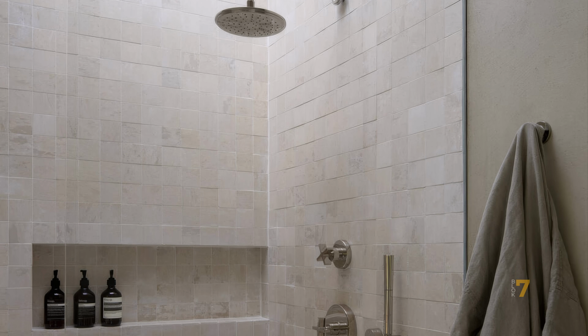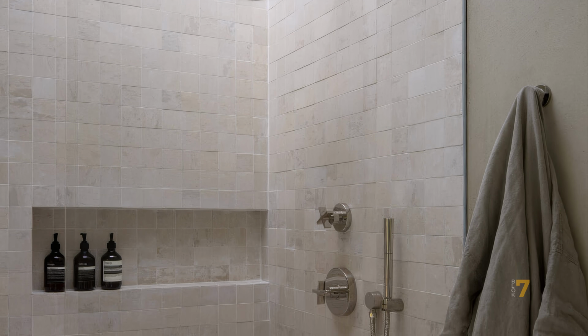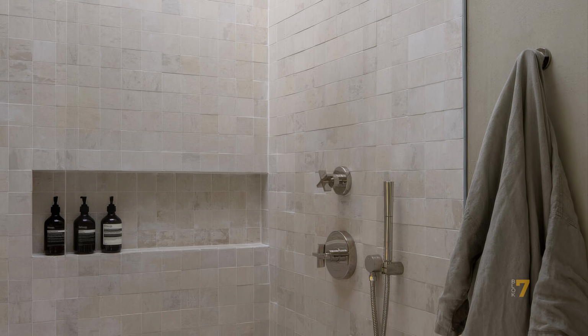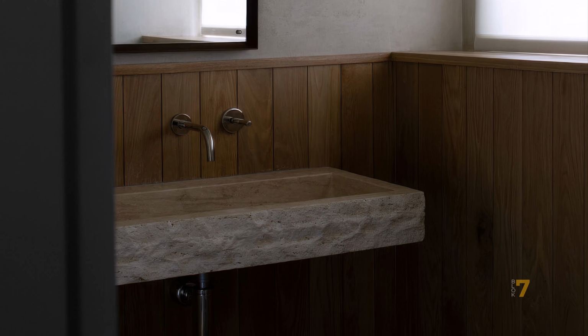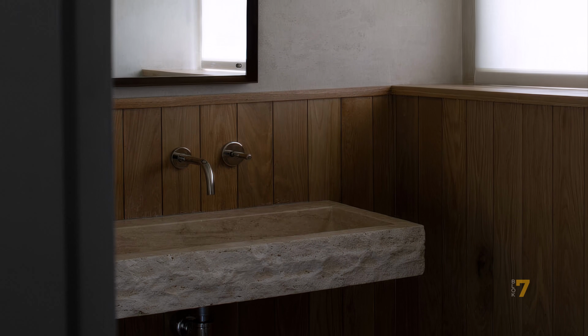Even the guest bathroom carries the spirit of refined detail, with ribbed glass panels that allow light to filter in softly, creating a play of reflections across wood-paneled walls and a sense of privacy without sacrificing brightness.